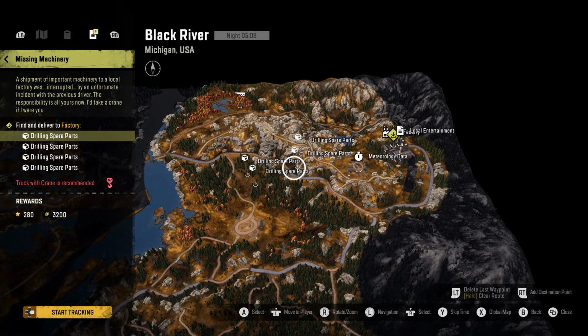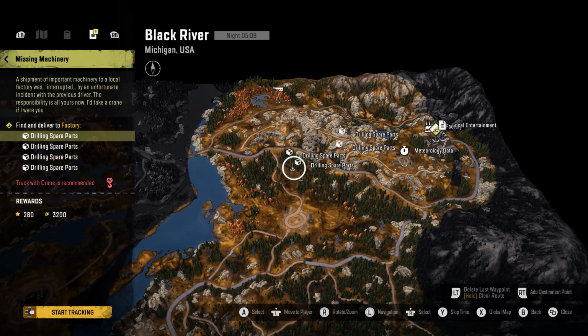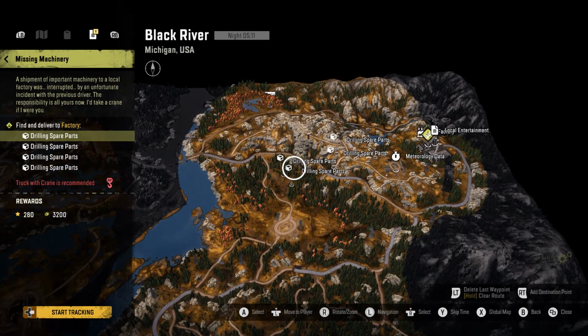I wish you could move the icon around without moving the map. That'd be cool too for those of us that are recording. That'd be really cool if I could move the map icon, like the pointer, around while leaving the map still though. That'd be kind of cool.